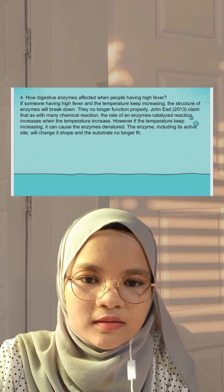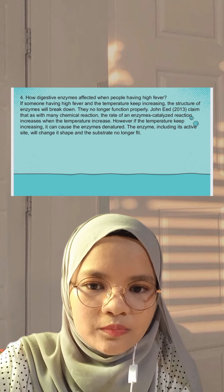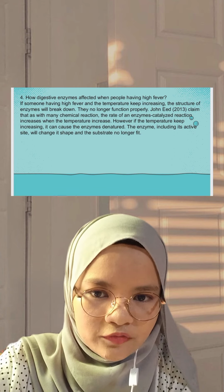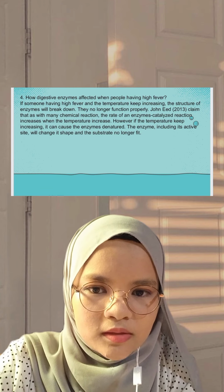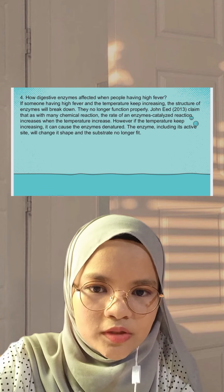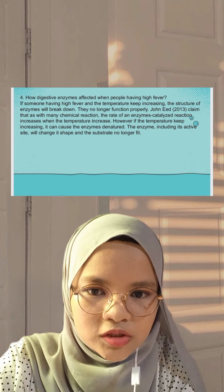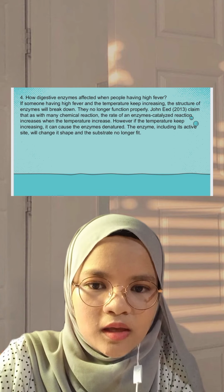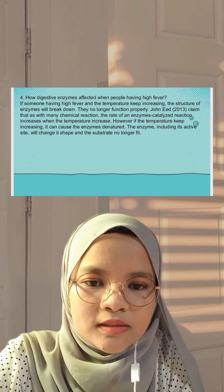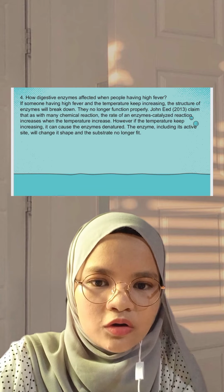The fourth question is, how are digestive enzymes affected when people have a high fever? If someone has a high fever and the temperature keeps increasing, the structure of the enzyme will break down. They no longer function properly. John claimed that, as with many chemical reactions, the rate of an enzyme-catalyzed reaction increases when the temperature increases. However, if the temperature keeps increasing, it can cause the enzyme to denature. The enzyme, including its active site, will change its shape and the substrate no longer fits.